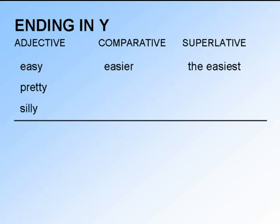Adjectives ending in Y. Listen and repeat. Easy. Easier. The easiest. Now read and say the comparative and superlative.